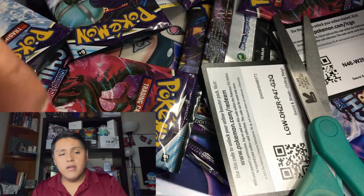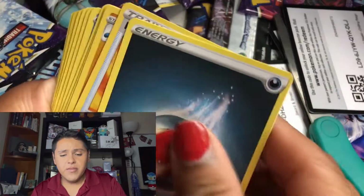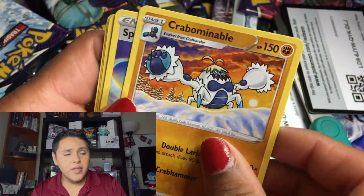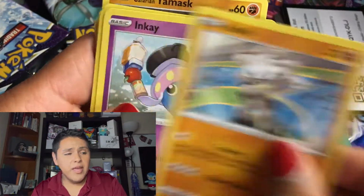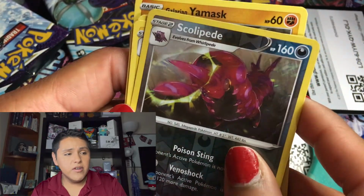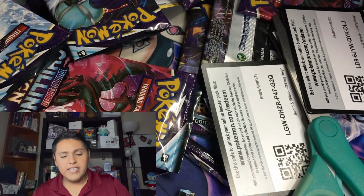And we have a Darkness Energy, a Fire Resistant Gloves, a Crabominable, Spiral Energy, a Yanmask, a Snorunt, Bounsweet, a Cufant, an N, a Scolipede reverse, a Flareon we have, an Ampharos. Okay, beautiful card. Okay guys, last pack.